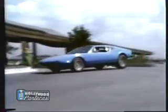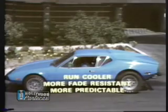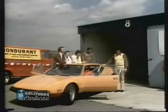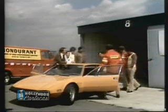Pantera has 4-wheel disc brakes. As you know, disc brakes have some advantages over drum brakes. They run cooler, have more resistance to fade, and are generally more predictable. The most important feature of the Pantera is its engine placement.